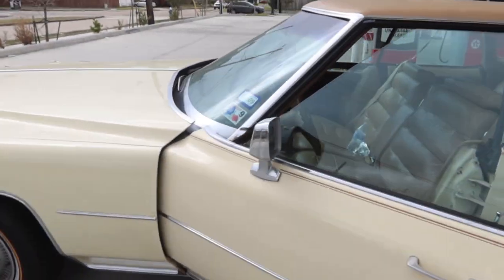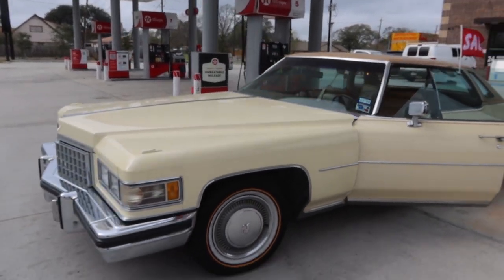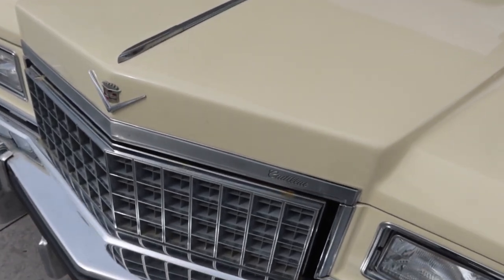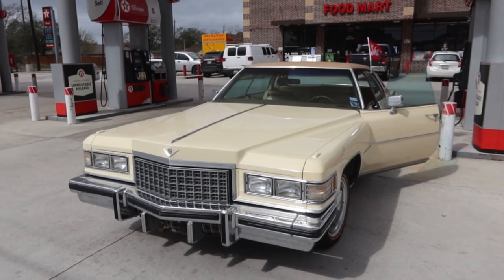And then make it sound quiet again, because actually the motor's pretty quiet up here. Check it out. Once it warms up, it gets pretty quiet, so gotta match that exhaust.